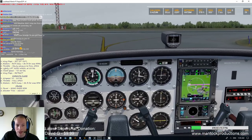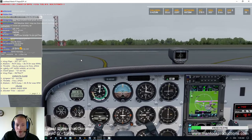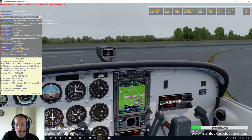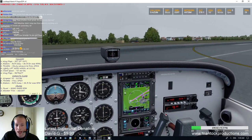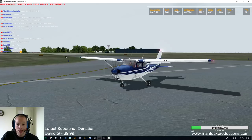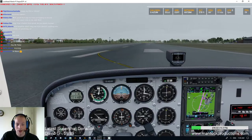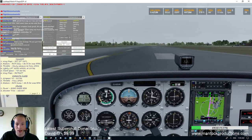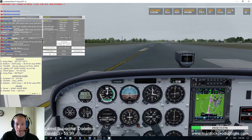Mixture is rich, correct. Lean after 3,000 feet for max RPM. And then throttle slowly advance to full. Lightly lift nose and wheels at 55 knots. So 55 knots is our rotation speed. And very nice, coming onto the runway. Nice and smooth. Let's just make sure we have centerline, and then we'll hit the beans.